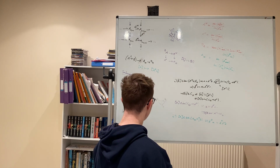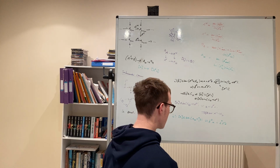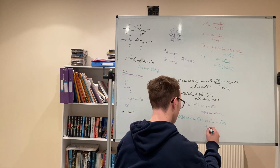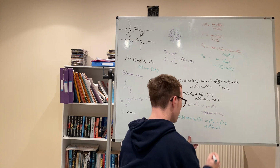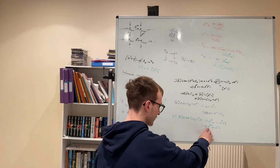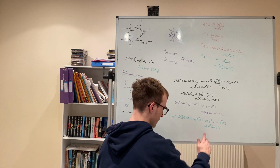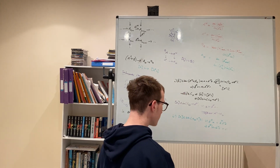Now what we're going to do is we're going to take away this dh on both sides. We're going to get that dh applied to A minus dv of B. The reason why we can split it up like that is because it's a homomorphism. So this is just dh of A minus dh of dv of B is equal to 0.